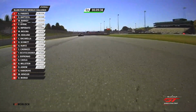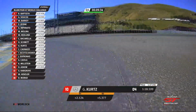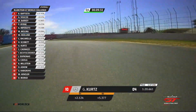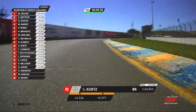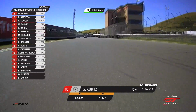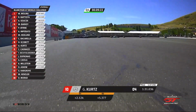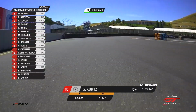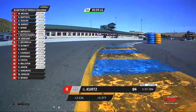On board here with George Kurtz in the CrowdStrike DXDT Mercedes, putting a pass on one of the Ferraris, trying to get a little clear track to be able to lay down a lap in this CrowdStrike machine. Does that sound nice? Using the full original layout for the turn 11 hairpin.